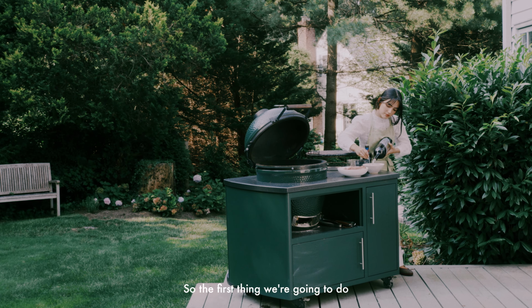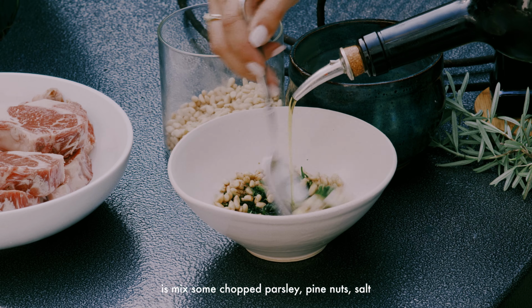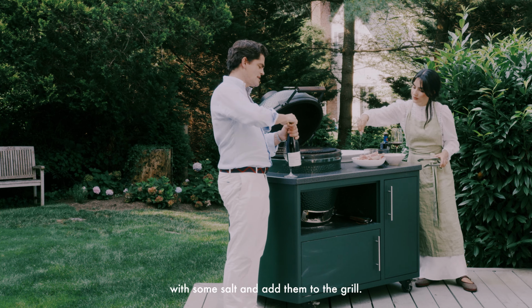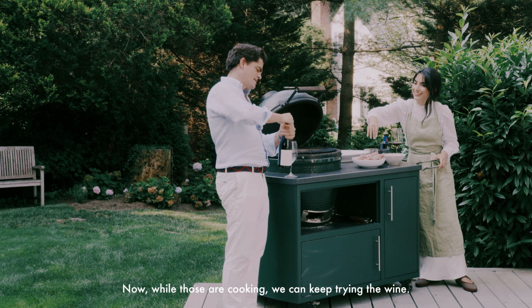So the first thing we're gonna do is mix some chopped parsley, pine nuts, salt, vinegar, and olive oil. We're then gonna season our lamb chops with some salt and add them to the grill. Now while those are cooking, we can keep trying the wines.